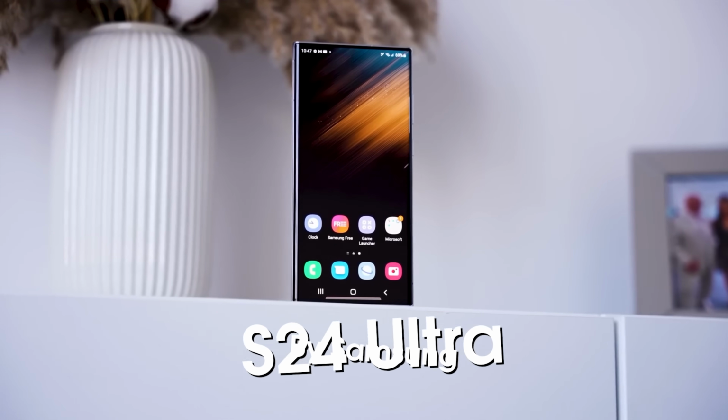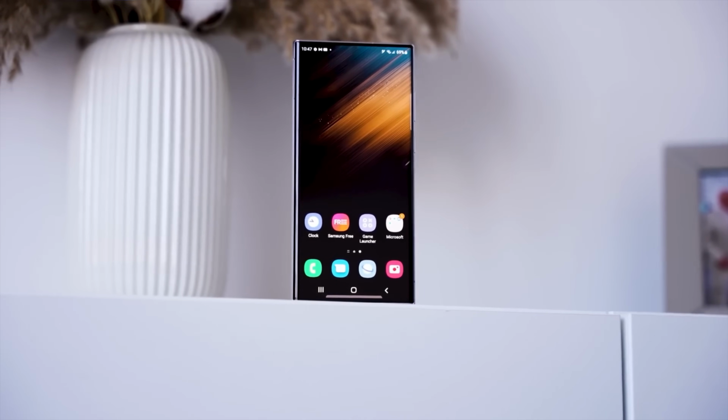Today we've got a shocking discovery for the new Galaxy S24 Ultra, as well as some more spec confirmations.